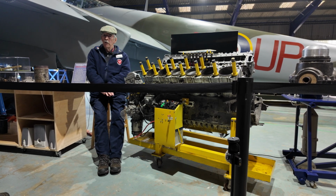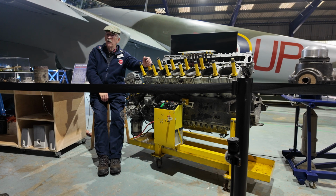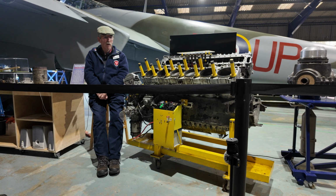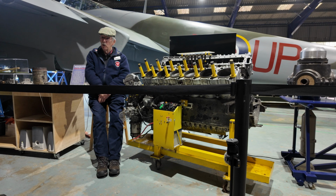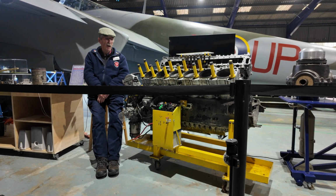So the size of the bird has nothing to do with the size of the engine, which in the case of the Merlin is 27 litres, so a little bit down from the Buzzard and the racing engine, and a bit bigger than the Kestrel engine, which went back to the 21 litre format.